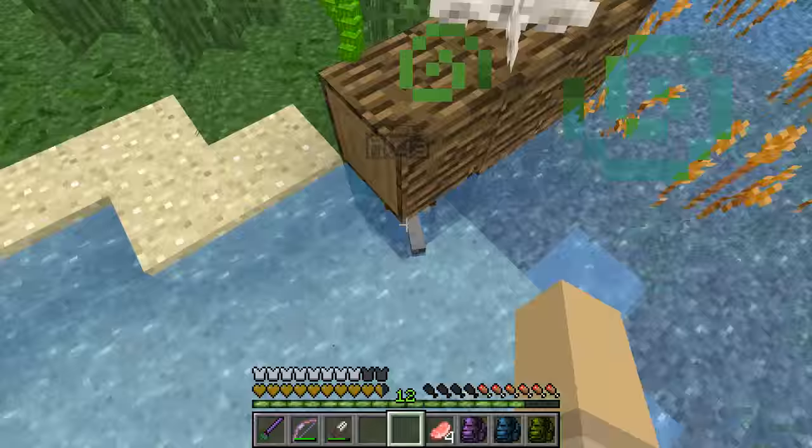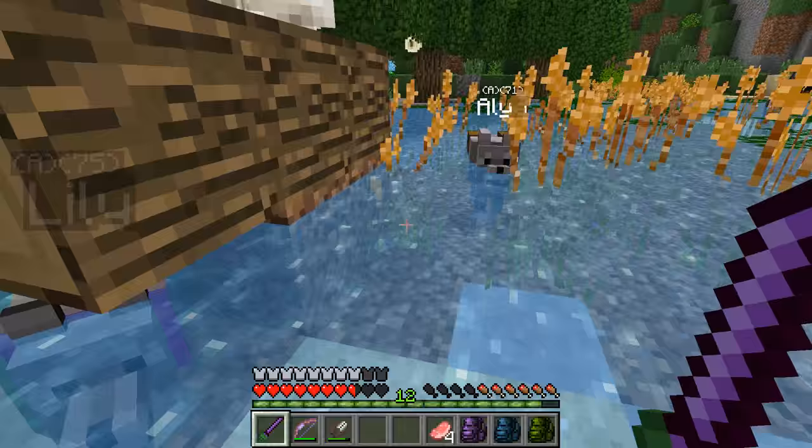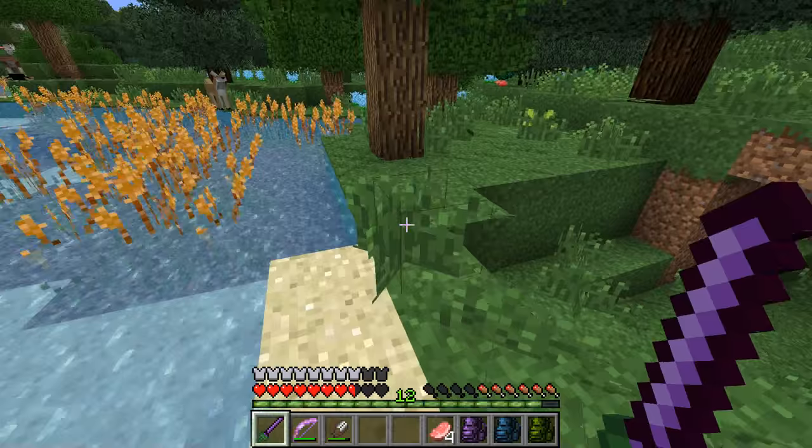What? You were supposed to be non-venomous. You betrayed me. Stop attacking my dogs! Okay, that was unexpected. All right, let's make sure everybody's okay. Come here, pup-pups. Come here, and nothing's spawning out of that little hole there.